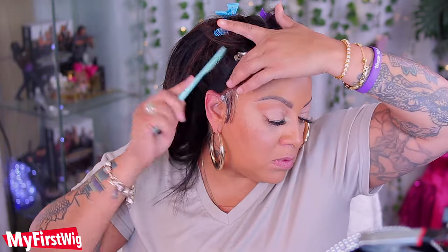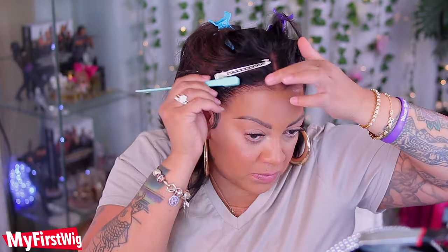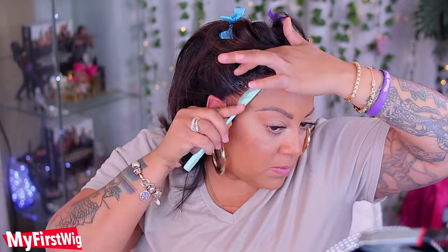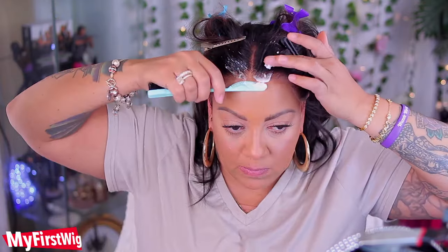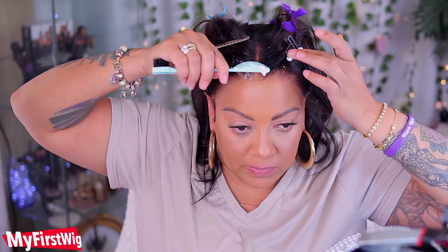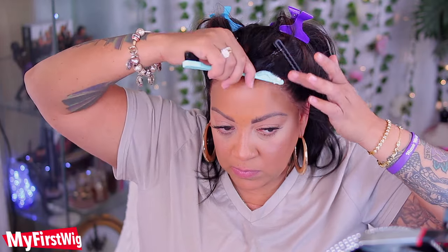Now, this is my favorite part. I like to sculpt me some sideburn hairs. Not needed, but if you have a long head like mine, you try to disguise it the best you can. Now, I use the Marc Anthony Sculpting Styling Foam. It's made for curly hair, but the foam is so thick that it will hold your sculpt all day. It's not going to stick or adhere the wig to your flesh, but it's going to sculpt. I love to use this on my edges because I can brush them.